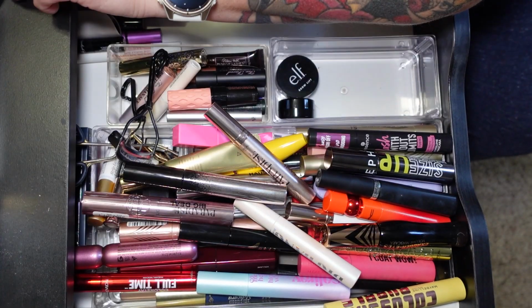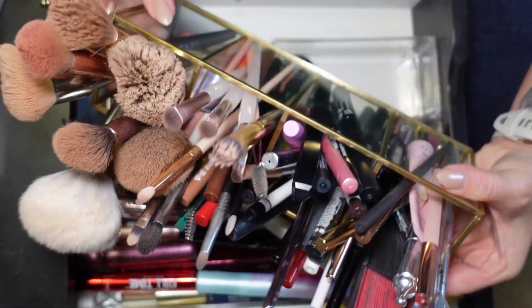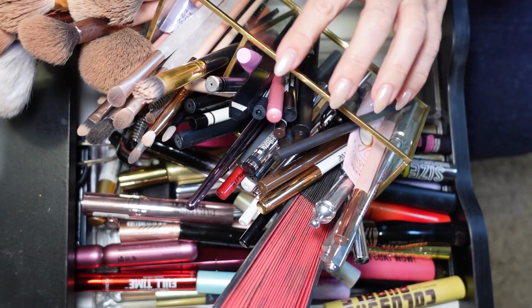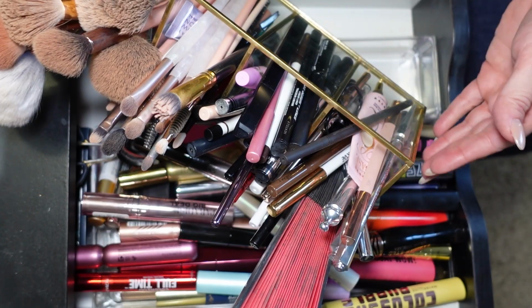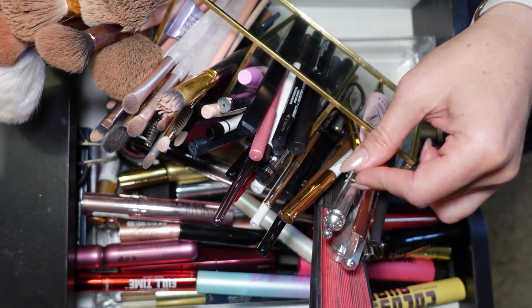So you guys, you can't really see it because it's on my table, but I have this little thing that I brought back with me from Germany. I've got my brow pencils here. I've got my eyeliners here, which I think we're gonna have to pull out and go through in a second. But all the brow pencils, that's where this one belongs.